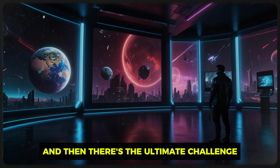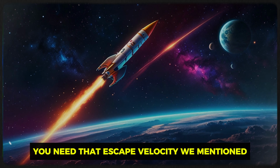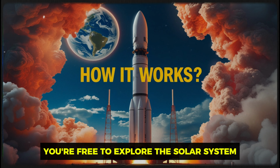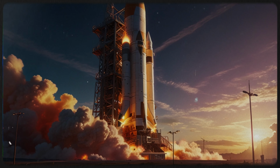And then there's the ultimate challenge, escaping Earth's gravity completely. To leave for deep space, you need that escape velocity we mentioned, 11.2 kilometers per second. Once you hit that, you're free to explore the solar system, but you'll still need precise burns to navigate the vast cosmic highways.